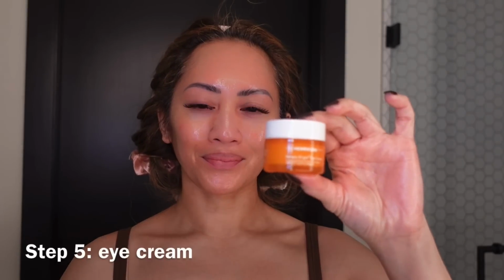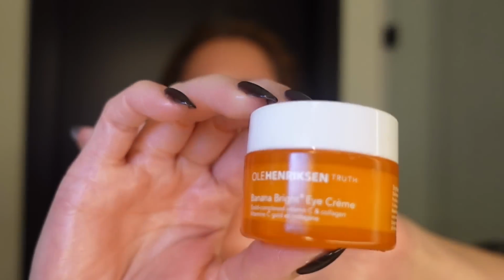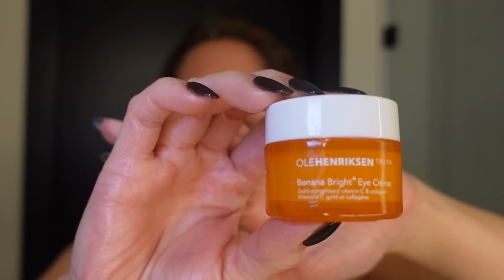Next is eye cream. I use a caffeine eye cream if I need to depuff my under eye, or a bright eye cream if I have dark circles. You want to be super gentle around your eyes and use your ring fingers to pat the product, because the skin around your eye is thinner and more sensitive. Start at the inner corner underneath your eye and tap in a circle up to your brow bone.